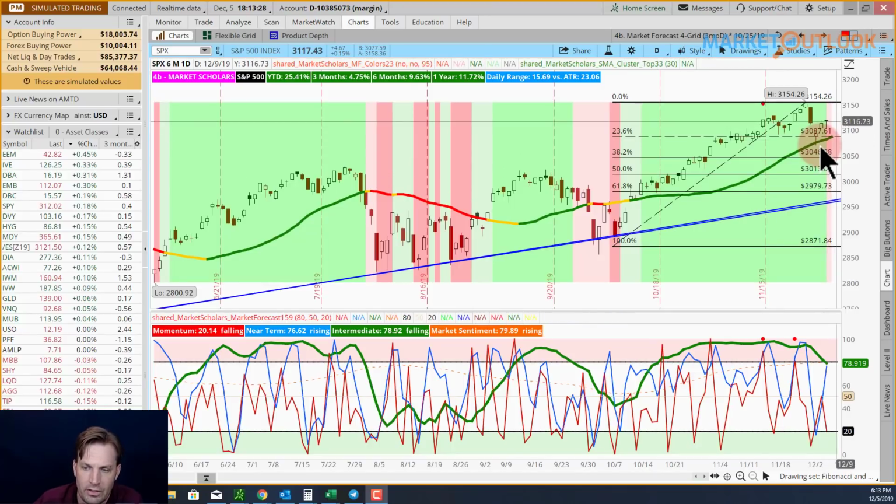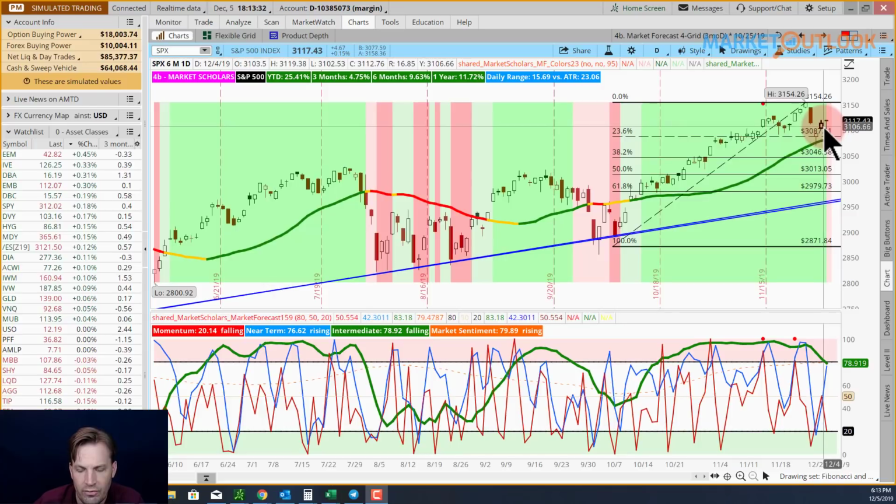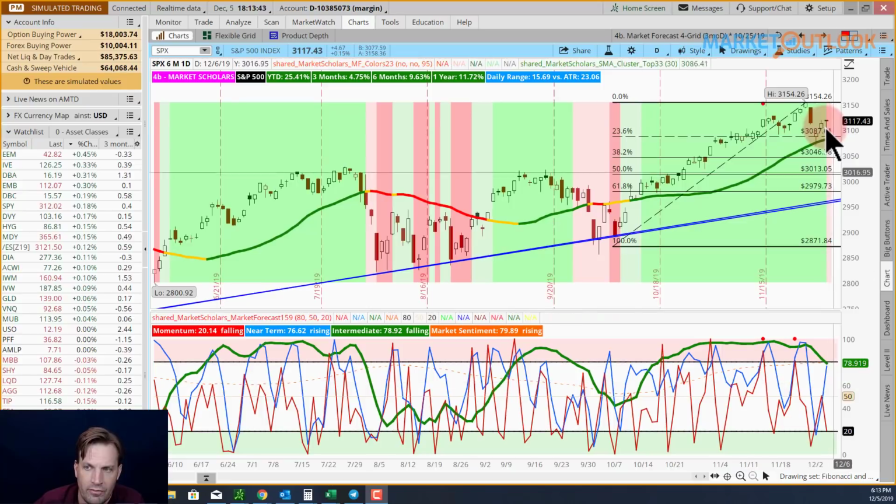But look for some choppiness, especially this next 10 days, as we have headlines out that say how close we are to a trade deal, and as we have headlines out that say they're probably not going to do one. So that's going to probably stir the pot for either the up or the downward moves.